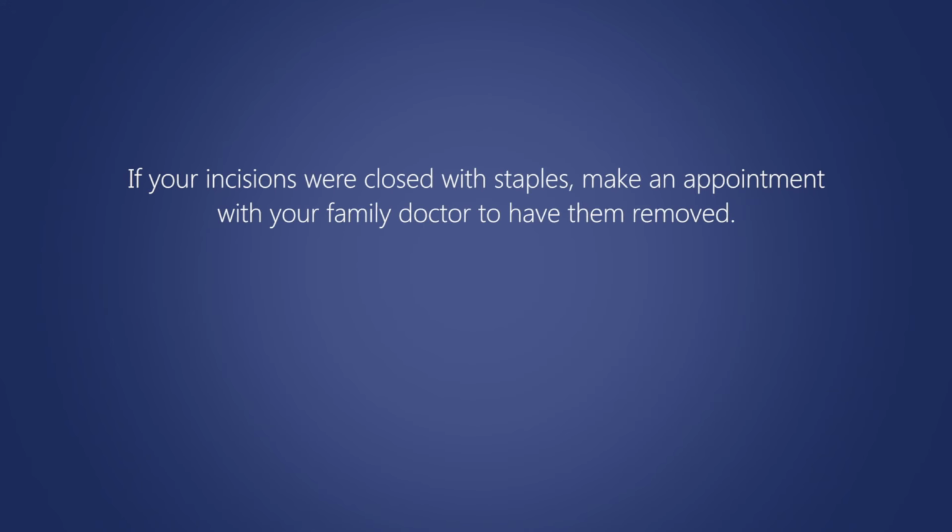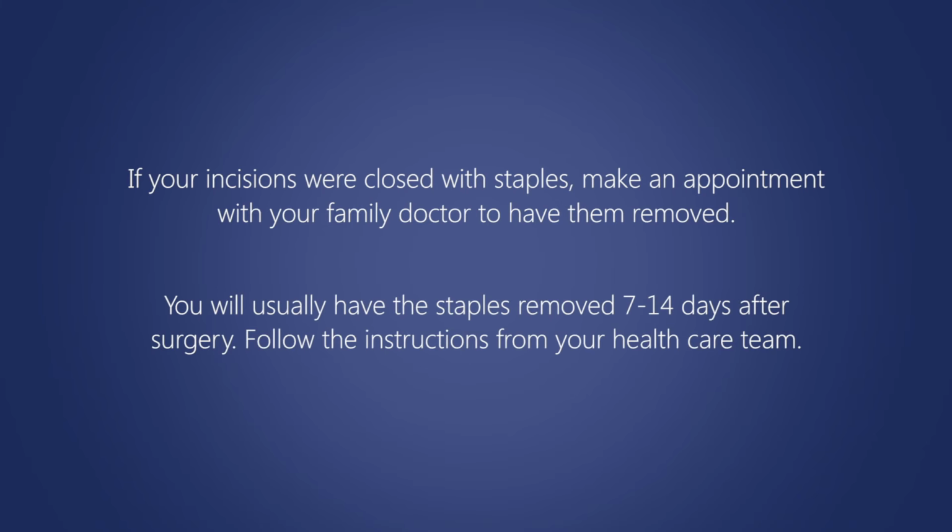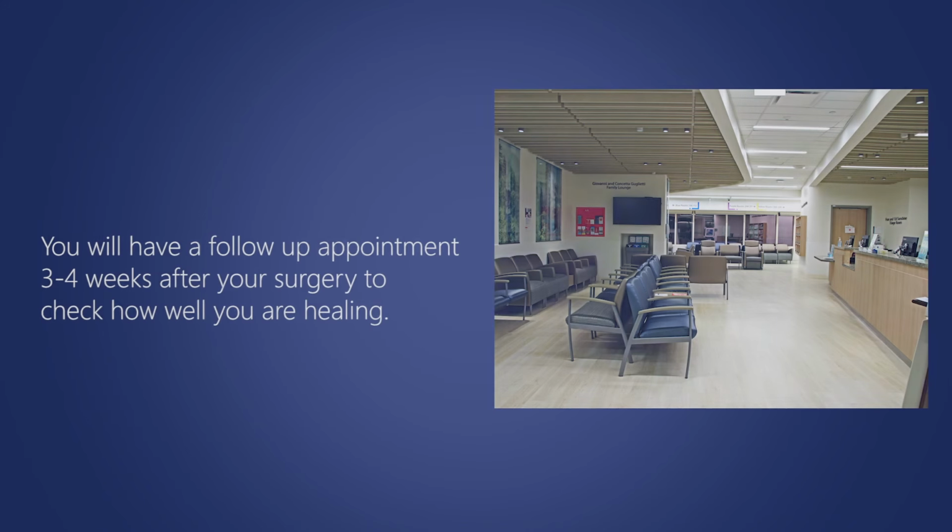If your incisions were closed with staples, make an appointment with your family doctor to have them removed. You will usually have the staples removed 7 to 14 days after surgery. Follow the instructions from your healthcare team. You will have a follow-up appointment 3 to 4 weeks after your surgery to check how well you are healing.